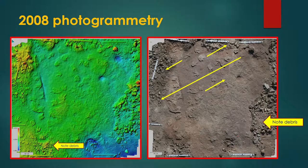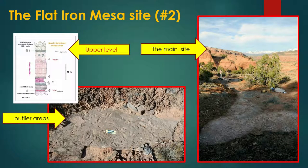I also want to point out, and this is not a slur, that there's a lot of debris here that shows up beautifully in the photogrammetry, but we did clean this site in order to map as many tracks as possible. So I'm going to jump right ahead now to the upper level, because I promised to skip over this, because these are just fairly a few tracks at these different levels.